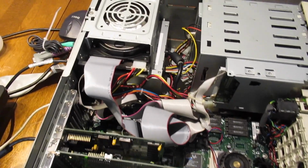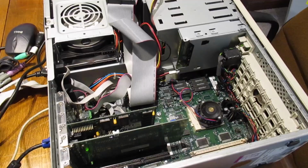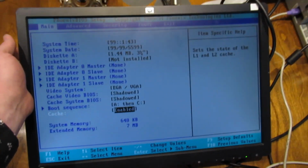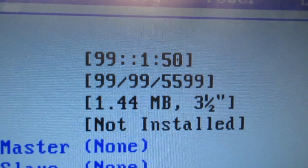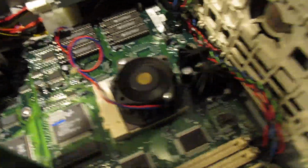I'm going to play around with it a little bit, see if I can get anything on the screen. So I disconnected the hard drives and took out some of the RAM and reseated it, and we at least got to a BIOS. So something is working here. Obviously that is definitely not the date or the time, but I'm sure the clock battery's dead, wherever it is located on here. Somewhere, I'm sure.